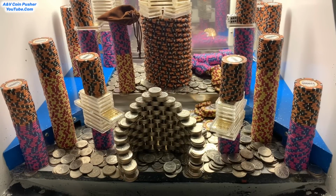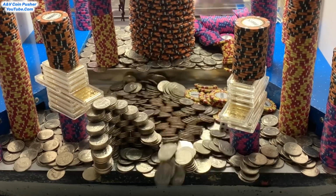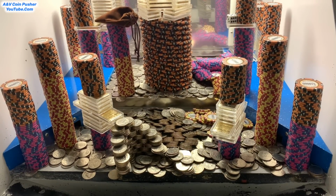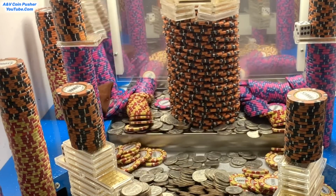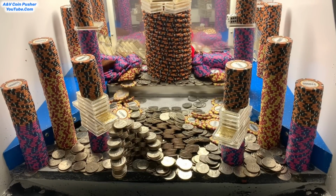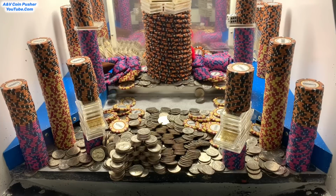Oh my goodness, did you see that? That enormous tower fell down that was back there on the pusher, and it knocked down one of those towers that was on the blue shelves. That was insane. Oh my goodness, that one did the exact same thing. Wow. Wasn't expecting that to happen today. Oh yeah, this is pushing phenomenally well.